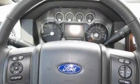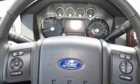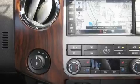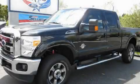A leather wrapped steering wheel, a trailer hitch receiver, alloy wheels, a traction control system, a sunroof, and a navigation system. Contact us today to arrange your test drive.